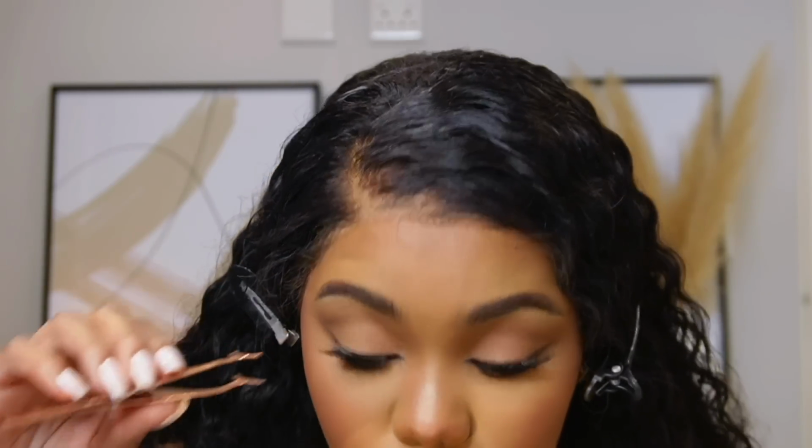Don't walk around with one lash in the corner of your eye, please. Okay, I need to fiddle with this one a little more, but that is essentially the... Y'all see that? Y'all see what's going on. Y'all see what's cooking. Okay, then I'm going to go in with my favorite setting spray in the world.